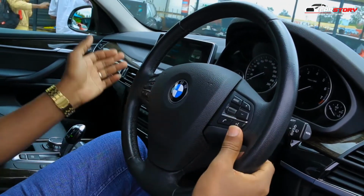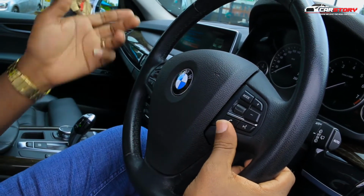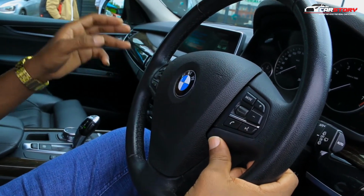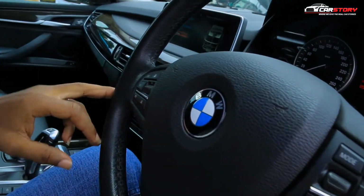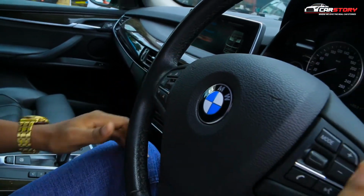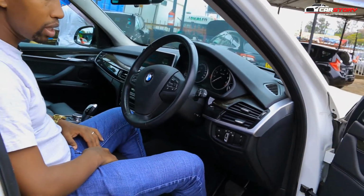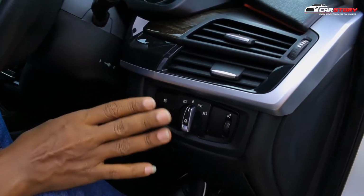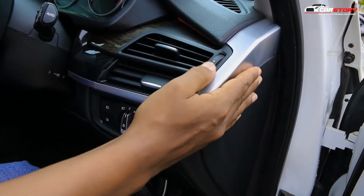You can connect your phone, you can have your Bluetooth connect with the phone, and then you're able to communicate easily. You can also have it on cruise control, and this is where you increase or reduce the speed when you are on cruise control. And the maximum speed of this car is 260 kilometers per hour, and this is where you control your light, and here is where you control your temperature, however you want it to be.